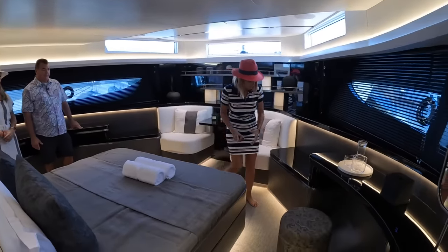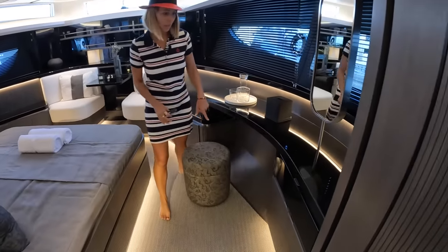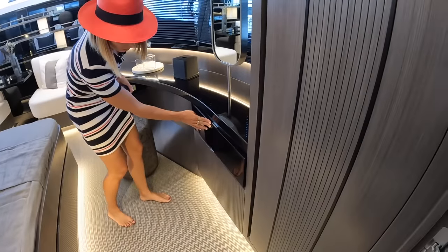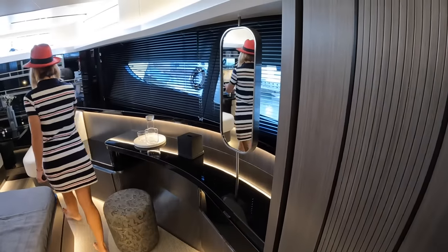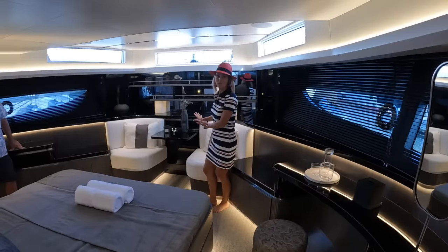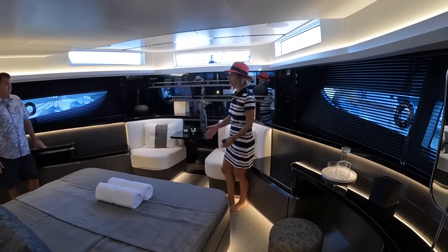So then we have some storage here. What's this? Drawer. We have this makeup getting ready area, another drawer, more drawers. I mean, storage is great. And I like how they set up this little working coffee nook area. Kind of neat, just pop your computer and being able to have some privacy.